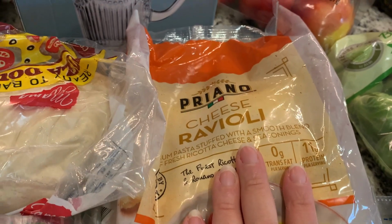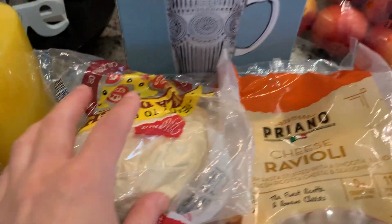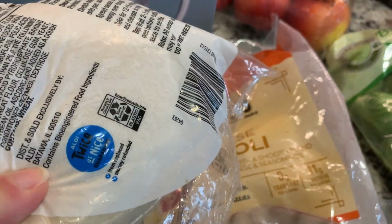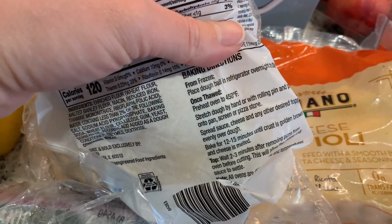Some cheese ravioli for the freezer, just kind of have a quick meal on hand. Do this with some salads is a great last minute meal. I got some pizza dough, which I will put in the freezer. It says on here to not freeze, I think, but it comes frozen to their store because it talks about it.